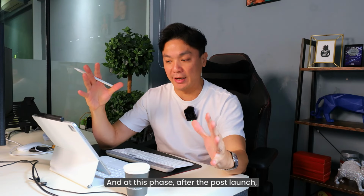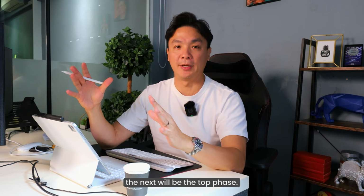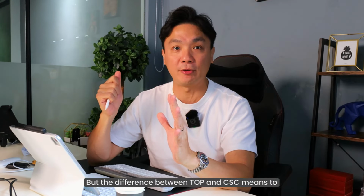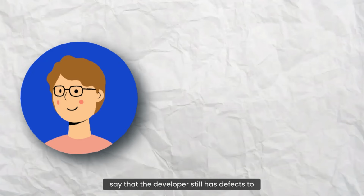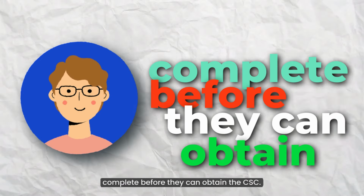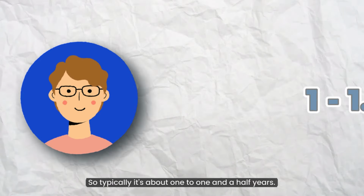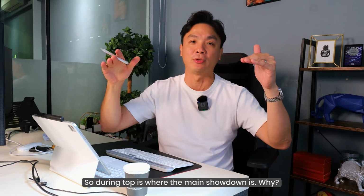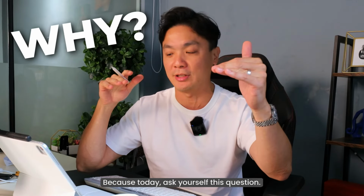And at this phase, after the post-launch, the next will be the TOP phase. That means everybody collects their keys. But the difference between TOP and CSC means to say that the developer still has defects to complete before they can obtain the CSC. So typically it's about 1 to 1.5 years. So during TOP is where the main showdown is. Why? Because today, ask yourself this question.